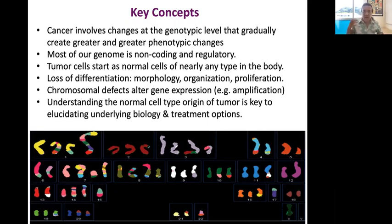Some of the hallmarks of cancer are loss of differentiation. So the morphology of the cells changes, the organization of the cells changes, and the sheer number of these cells changes due to uncontrolled proliferation. Chromosomal defects are at the heart of these changes, either certain point mutations or larger, more gross changes, like entire parts of chromosomes switching around. These can lead to amplification of expression of certain genes that might control proliferation, or to silencing of other genes that are normally responsible for inhibiting or preventing cancer. If those genes get disrupted, then you lose control.